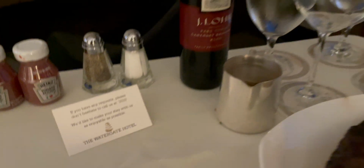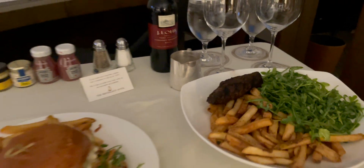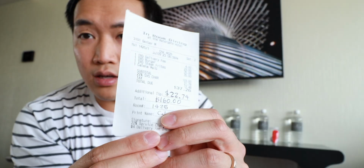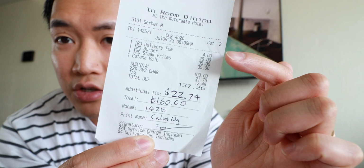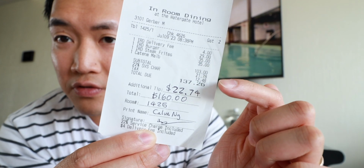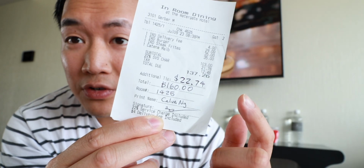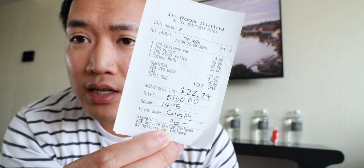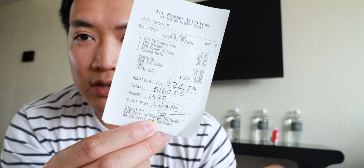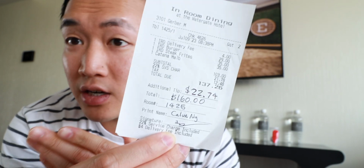They come up to your room with the food on a cart, wheel the cart into your room, and then hand you the bill. And this is what the bill looked like. So you see all the charges here. You also see the charge for in-room dining, and then the service charge. And then at the bottom, it'll ask for a tip. So I gave a $22.74 tip, making the total $160, and with a $100 credit, reducing it down to $60. So definitely not bad. It covered most of the meal.